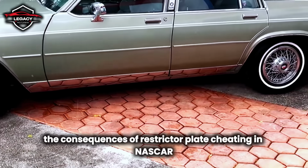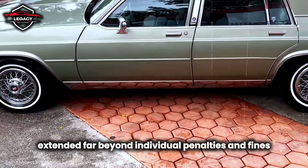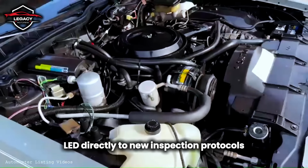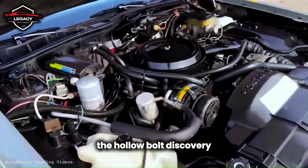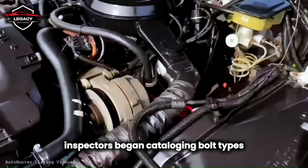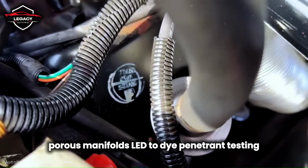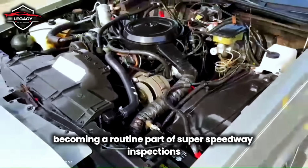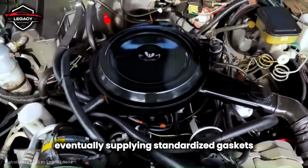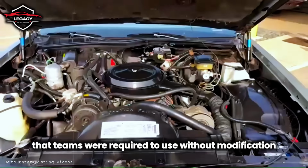The consequences of restrictor plate cheating in NASCAR extended far beyond individual penalties and fines. Every bypass that was discovered, every trick that was uncovered, led directly to new inspection protocols. The hollow bolt discovery led to more thorough fastener checks. Inspectors began cataloging bolt types and cross-referencing them against known standard components. Porous manifolds led to dye penetrant testing becoming a routine part of superspeedway inspections. Tricky gaskets led to NASCAR eventually supplying standardized gaskets that teams were required to use without modification.